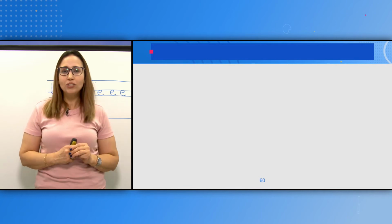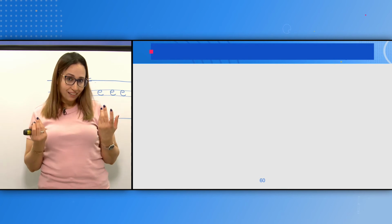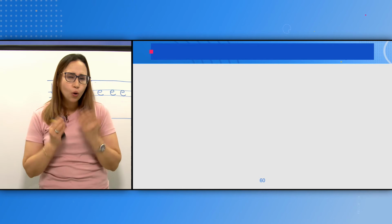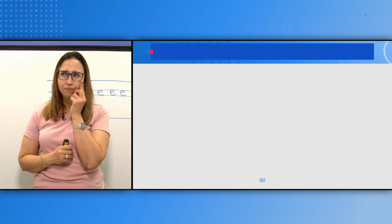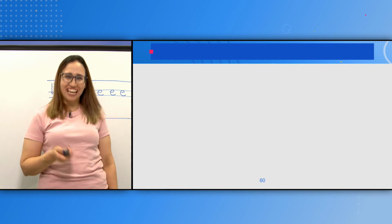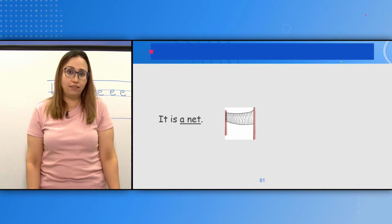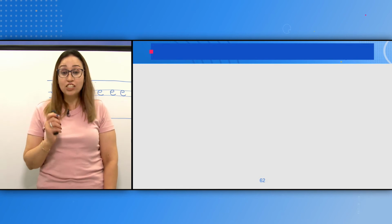It has three sounds and three letters. It can be black or gray. And it can be big or small. What is it? Who can tell me? Think. Yes, great job. It's a net. It can be black or gray. It can be a big net or a small net. Very good. The next one.